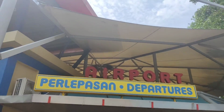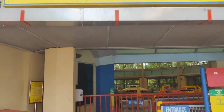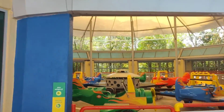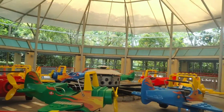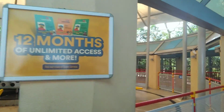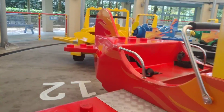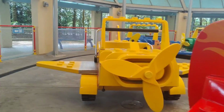Next up is Lego Airport. Now there's a little bit of a trick to this one because there's one plane that is a little bigger than the other planes. I think it's number 4, let me see. Hello!